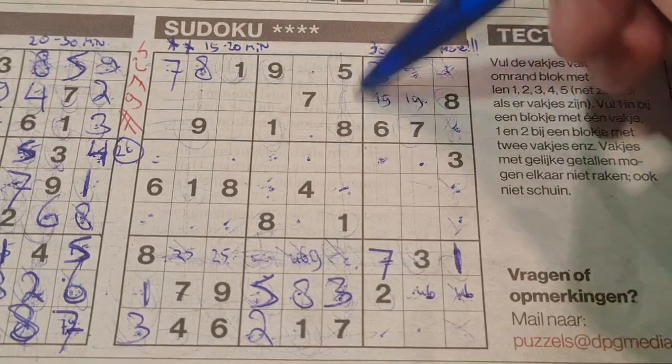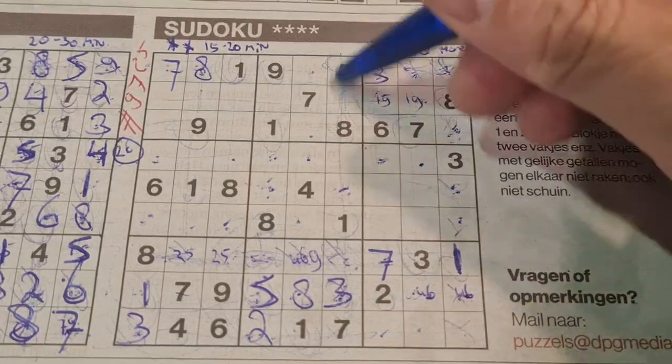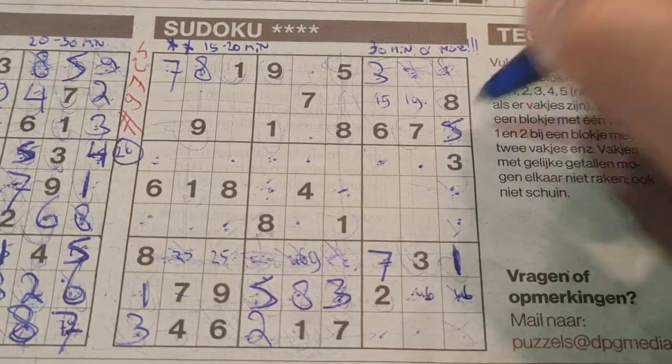Three missing numbers in this big square. One of the missing numbers is a five. We have a five in the first row. No five in these two boxes. So one box left for five in this big square should be there.